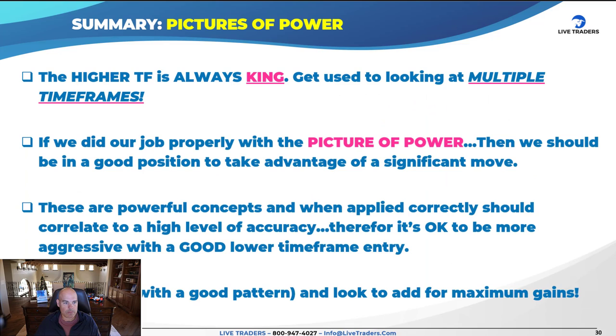So, summary. The higher time frame is always king, period.